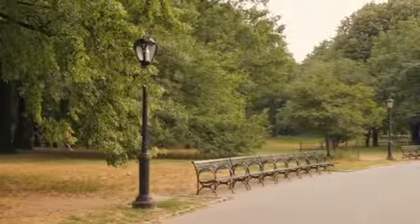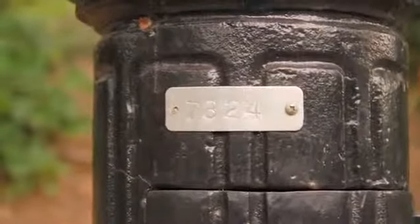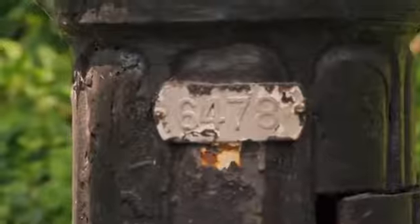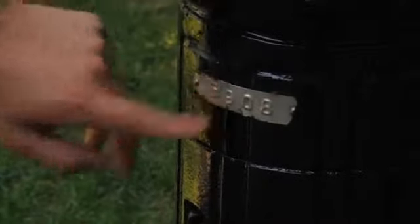Oh, and here's a little trick I learned. If you're ever lost in the park, all the cast iron lampposts have a 4-digit number corresponding to the cross street you would be on if that street extended through the park. So the first 2 digits here are 5 and 9. We're on 59th Street. Easy.